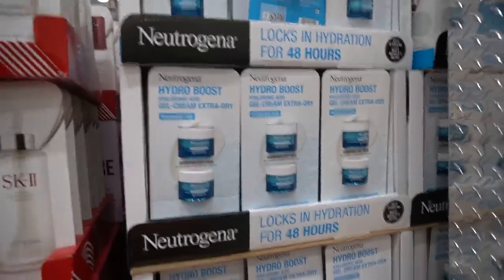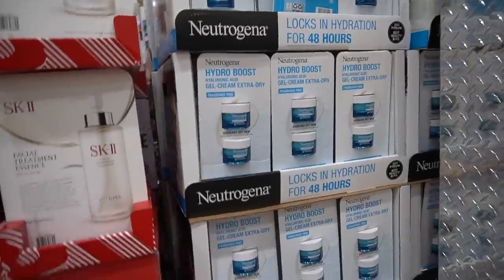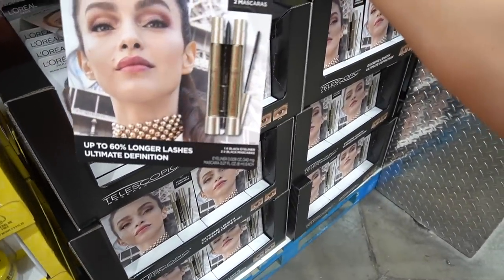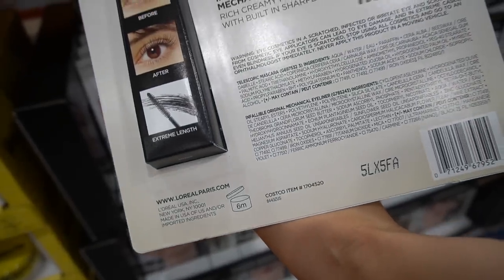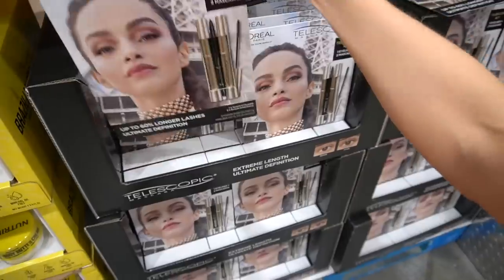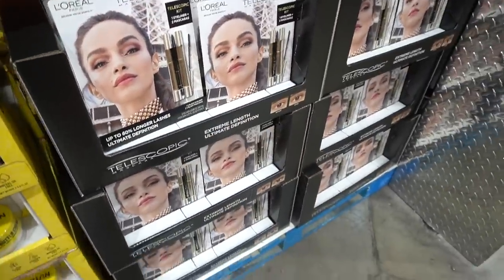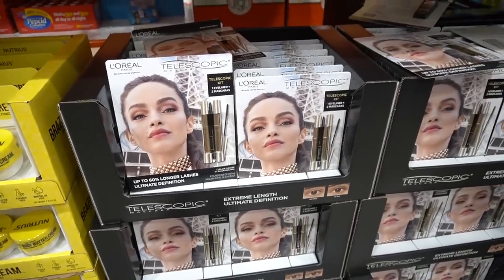2-pack of Hydro Boost for $30, $29.99 to be precise. That's a pretty good deal, $15 per jar. You guys, check it out. I recently started using this telescopic mascara, and you get a 2-pack plus. Is that the gel eyeliner I've been using? I can't tell. I think it's a slightly different one. Yeah, it's a different one. But this mascara I really like. 2 mascaras plus the eyeliner, $22.99. That's a pretty decent deal.